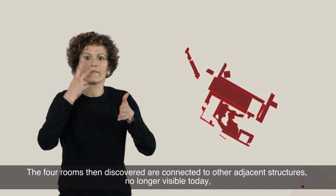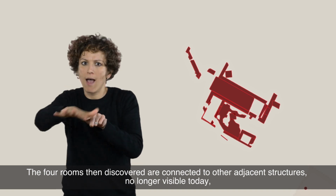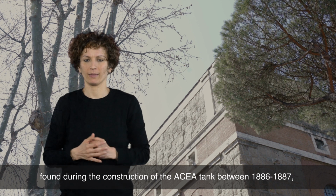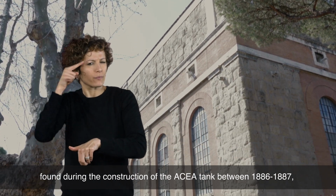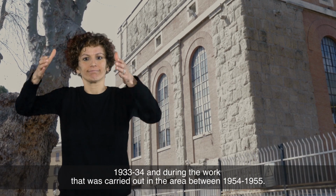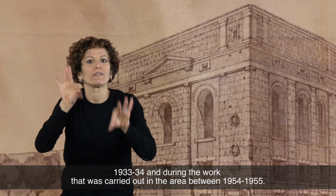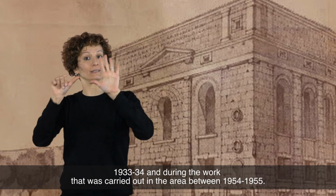The 4 rooms then discovered are connected to other adjacent structures no longer visible today, found during the construction of the Acea tank between 1933-34, and during the work that was carried out in the area between 1954-1955.